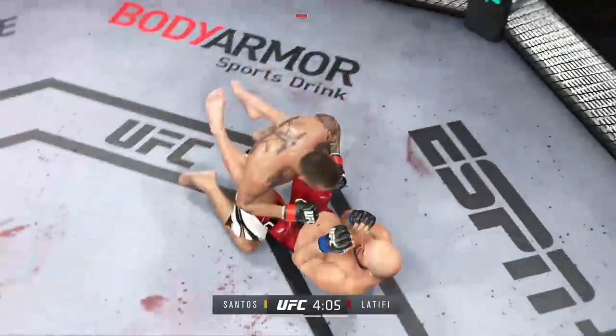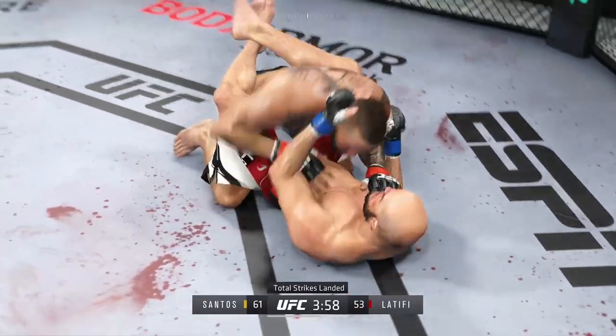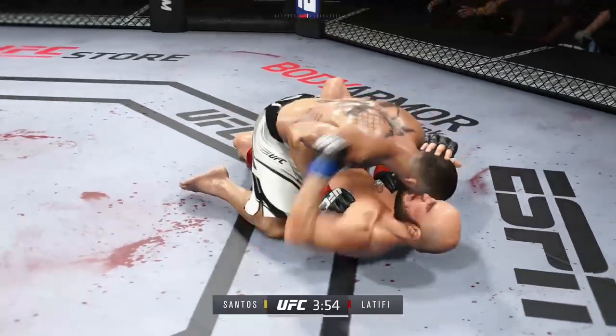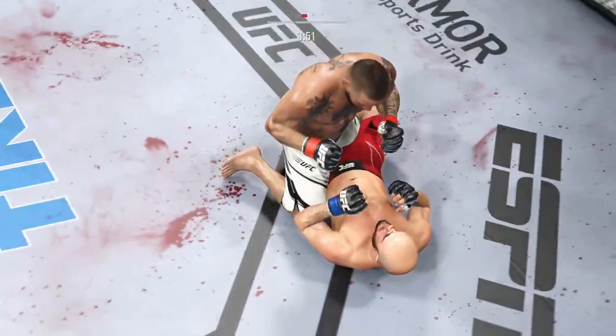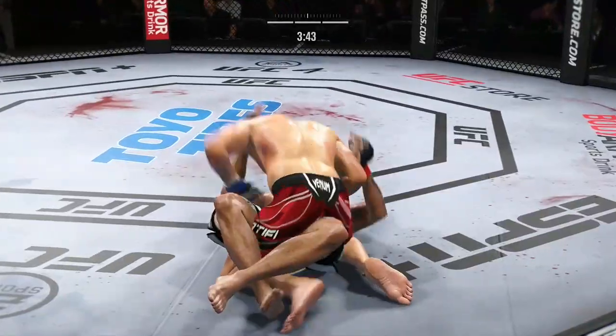He's got to press it. He's got to go chase that finish down now. All right, he's very comfortable fighting off his back, DC. Now looks like he's trying to hip escape. Yeah, he's trying to hip escape or maybe look for a Kimura here.